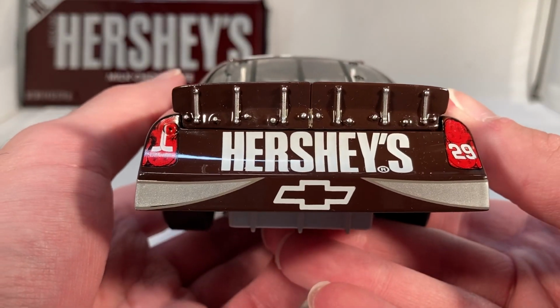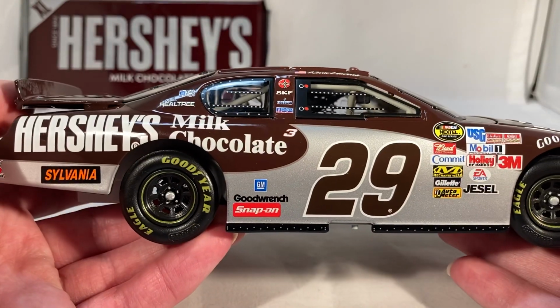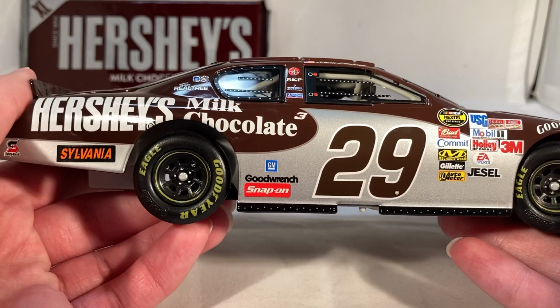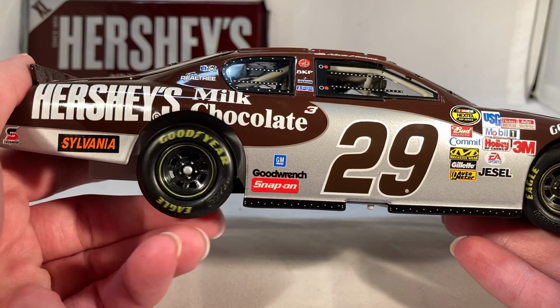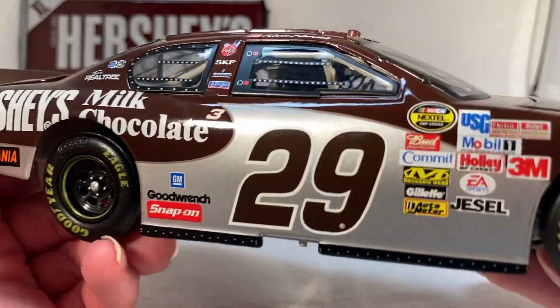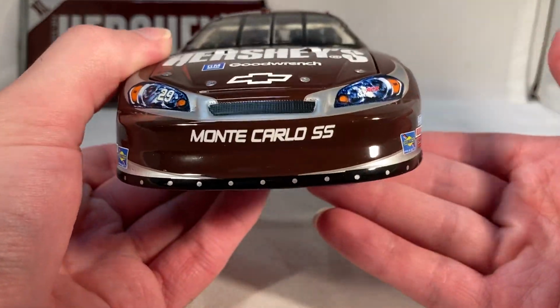I really miss these Hershey and Reese's cars. They're such nice paint schemes. We were supposed to kind of get it back this year because they were supposed to be on some of the Kroger cars this year. I mean, they have been on the back quarter panels of some of Stenhouse's Kroger cars this year, but I was really hoping they at least got a primary once or twice. They put a lot of the brands on the 37 car, so I was hoping maybe we'd get a Hershey or Reese's car this year, but who knows?